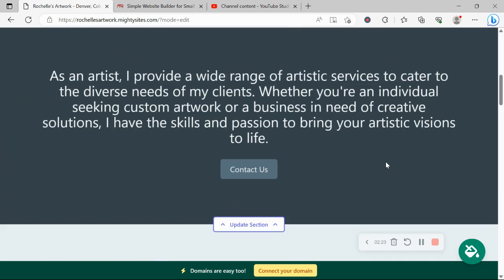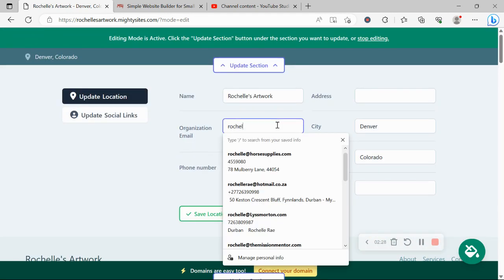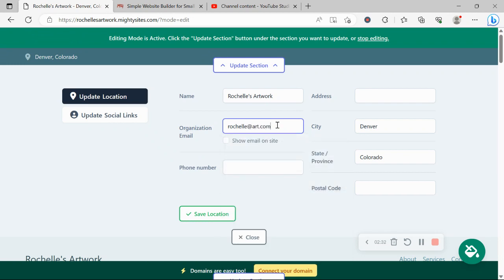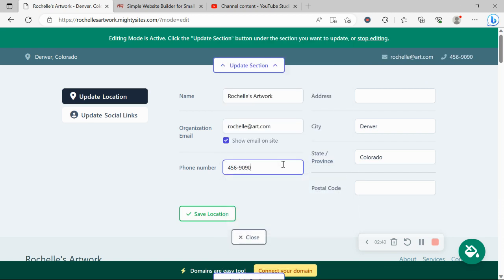So I'm going to make my way to the first section at the top, click on update section. Over here, I'm going to pop in my email address, and I want to make sure that is displayed on my website, so my customers can reach out. So I'm going to go ahead and tick the box. Awesome. Let's pop our phone number in over here, which is click to call, by the way. Our address, our physical location, that's if you have one, that is.